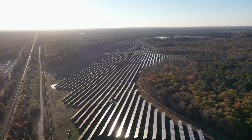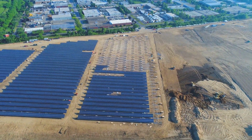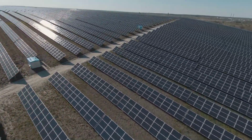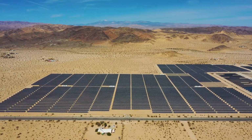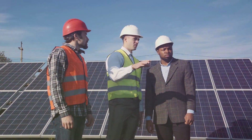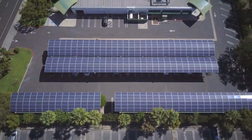Let's look at a real-world example. In 2017, a large solar farm project in California secured 100% financing. This was a $1.2 billion project. It was the largest solar farm in the United States at the time. The project had several things going for it. It had a long-term contract to sell electricity to a major utility company. It also benefited from government tax credits for renewable energy.